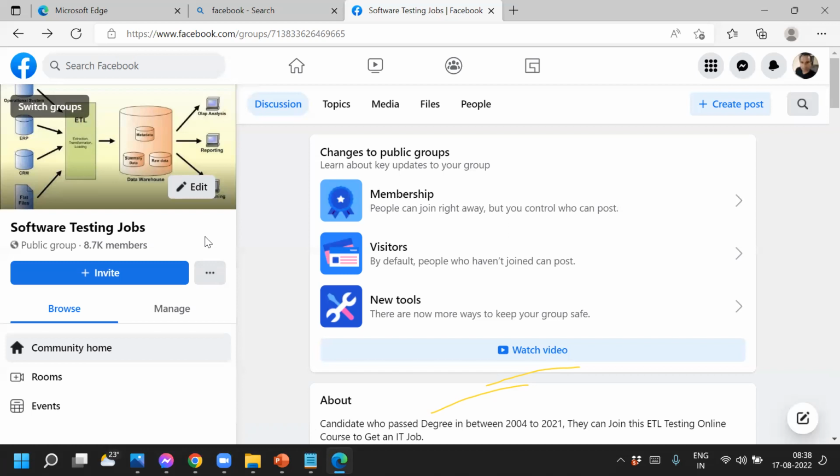I also learned data science 4 years back, but I did not get that much confidence because I had so much comfort level in ETL testing, so I left it. Nowadays there are not that many jobs in data science. Many of my friends in data science say they are on the bench. They don't have any project. It's not that great.